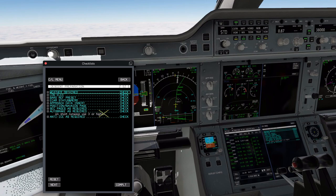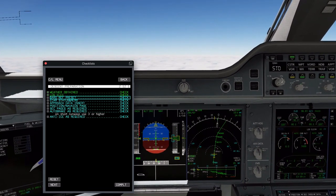We've got a checklist to do. Weather has been obtained. Landing elevation. So is it going to be the captain or is it going to be the first officer? It's going to be the captain, because that's me. Barometer reference preset. So 1008.